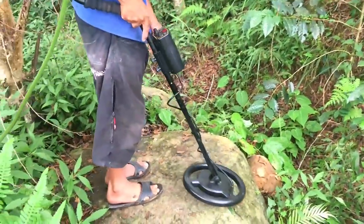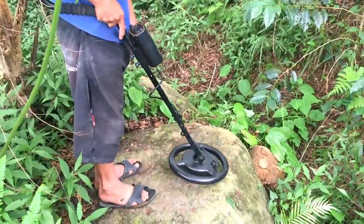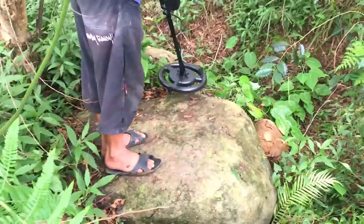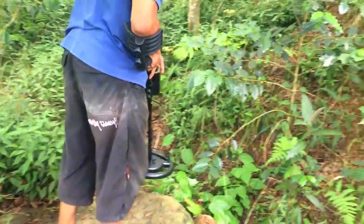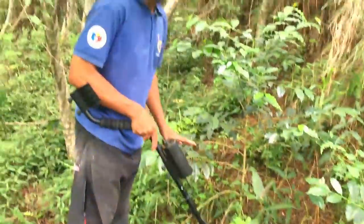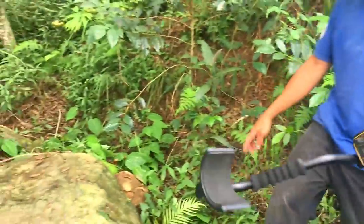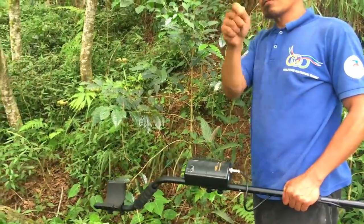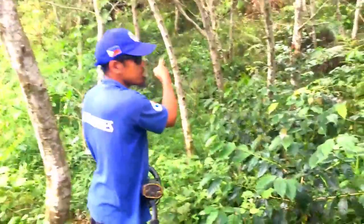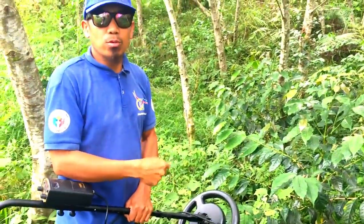Rocks. Positive. So we go there. We just try to find out the giveaways. The giveaways there. The box sign, we just try to detect if it is also positive one.